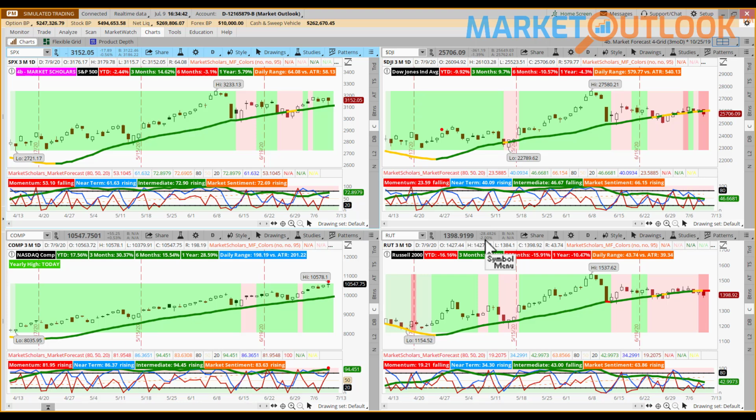Okay, now with that information in mind, look at the two charts on the left. These two charts actually have dark green background colors. So dark pink or dark green, both of the postures are strong. One of them is strongly bullish, and the other is strongly bearish. The two that are strongly bullish are the S&P 500 and the NASDAQ composite.